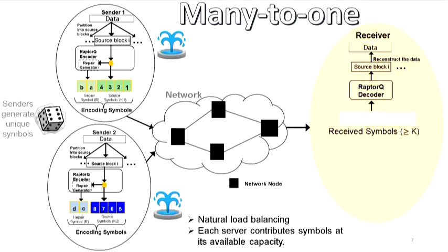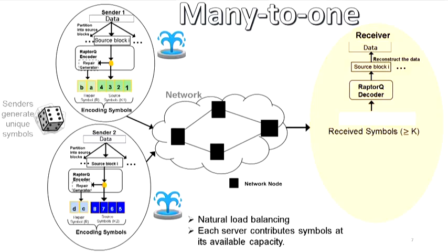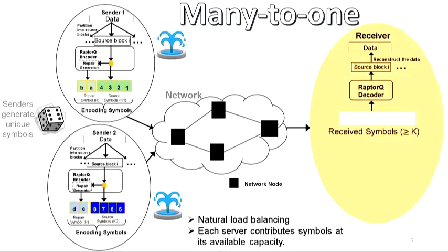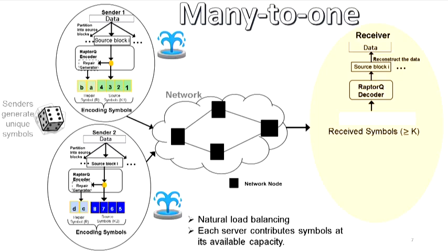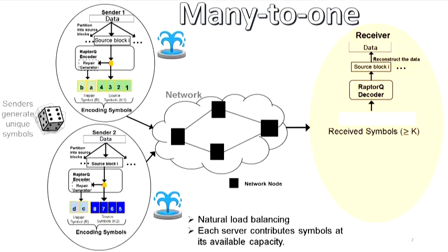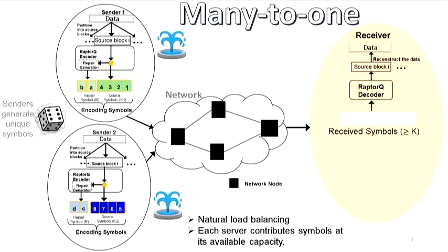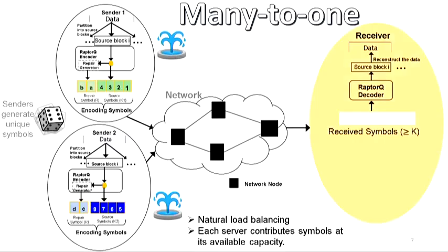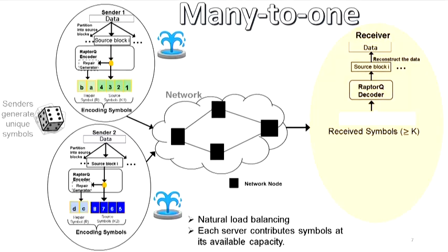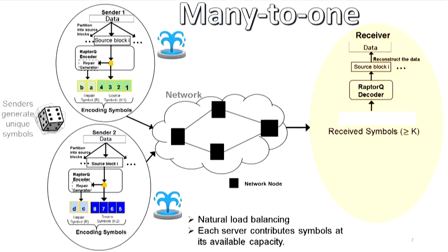In the first challenge, many-to-one scenarios, we have here 2 senders and 1 receiver. Both senders have the same data, and the client, which is the receiver, is going to fetch data from these replicas. So we need to make sure that each sender is going to create unique encoding symbols. Because if each sender sends the same thing, that doesn't make sense, because we would create replicas in the network without any use. So we use different seeds for each encoding block at each sender, so each sender creates unique encoding symbols.